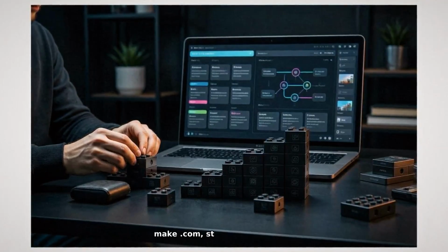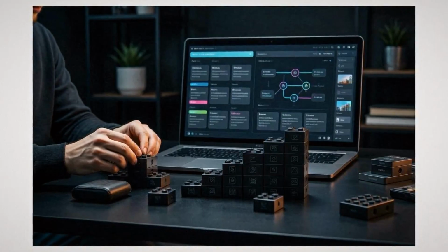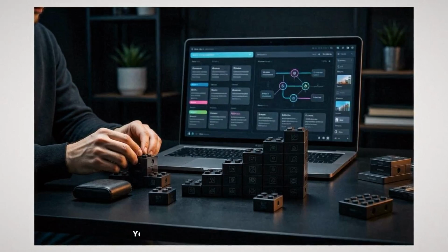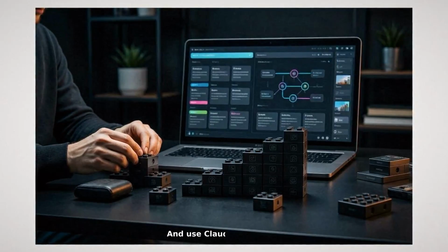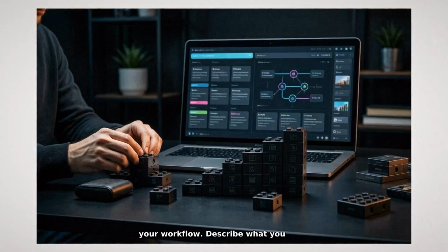Go to make.com, start a free account, and look for a pre-built template that matches your use case. Make has over 1,000 templates. You're probably not building from scratch. And use Claude or GPT-4o to help you write the system prompts for any AI step in your workflow. Describe what you need in plain English. The model will help you refine it.